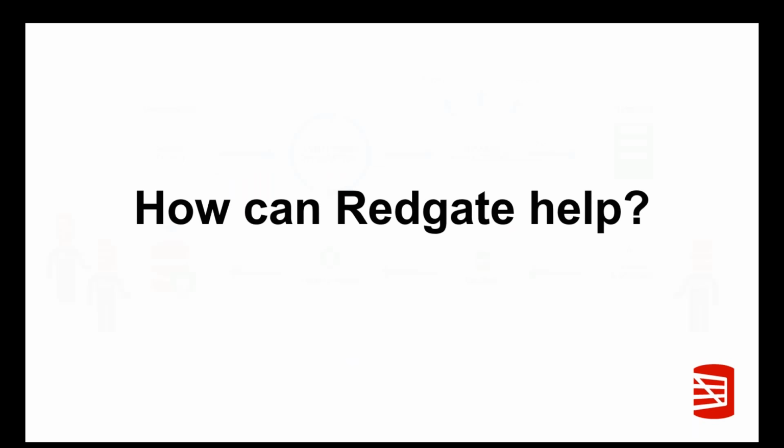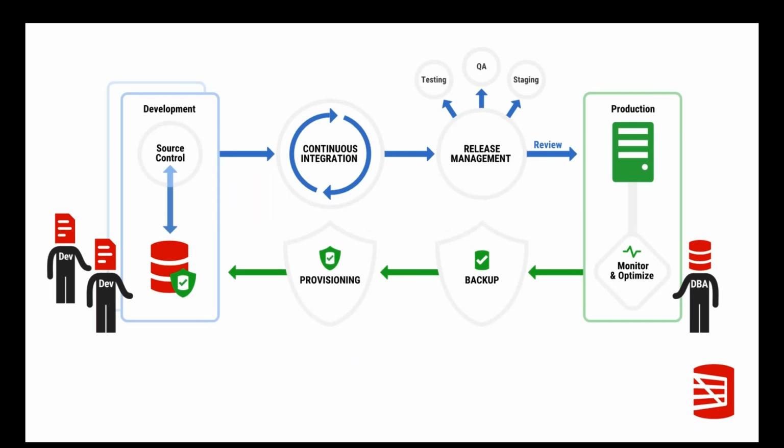So how can Redgate help? This diagram is basically our preferred workflow when it comes to database change management. The top line is a common change management process, regardless of whether you're working on the database or the application code. As a development team, you have to check your changes into source control. Source control has to become your source of truth, and then you can start looking into automated testing, automated builds, and eventually automated releases to your higher environments. So if you're not source controlling, you don't even need to worry about automated builds or releases. That's really the first step to look at.